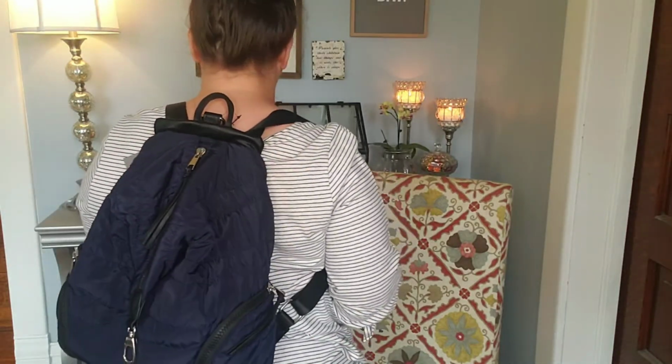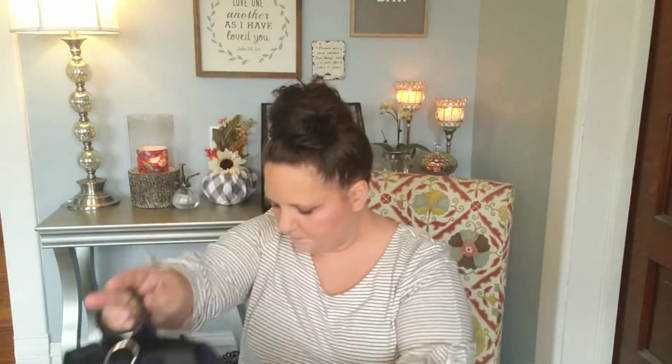But here's the bag. What do y'all think? It's 88 bucks. Do you think it's worth 88 bucks? But anyway, so there's the bag.